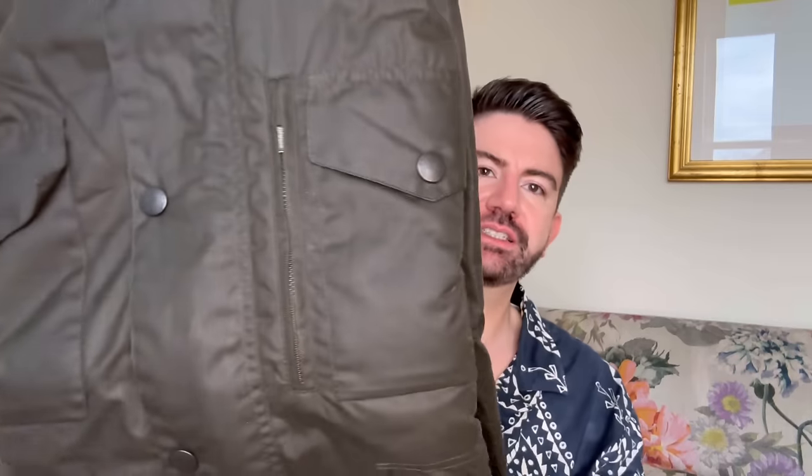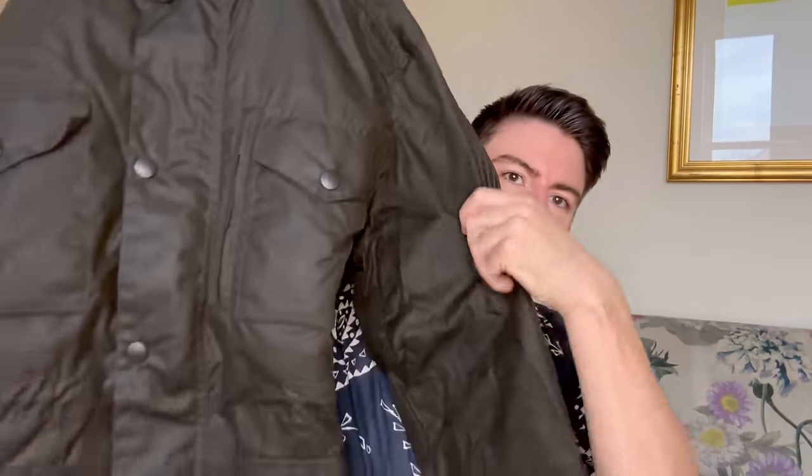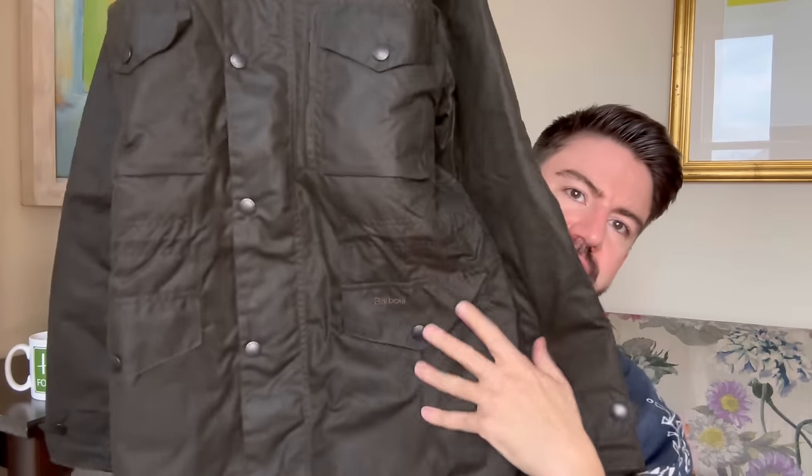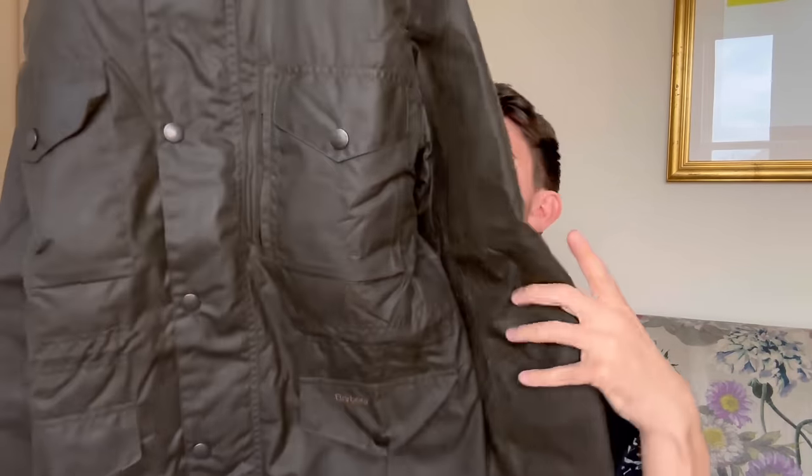And then finally, and I'm so excited about this, I've always wanted one of these, we have this beautiful wax jacket, and I've gone for the classic green, as you can see. It's got the four pockets on the front that button down with poppers. These wax jackets, they always feel cool to the touch, don't they? It's kind of that kind of fabric.